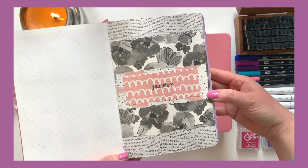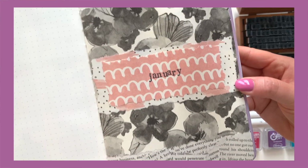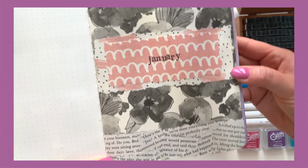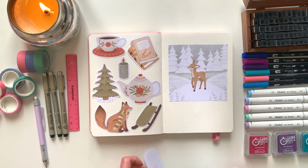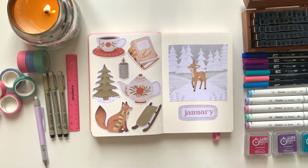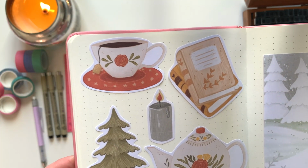Here's an example of how I did the month intro pages in 2020. I do think this is cute with the torn book pages at the top and bottom especially, but it was so time consuming that I always put off doing it. I recommend doing something that's cute but doesn't take forever.